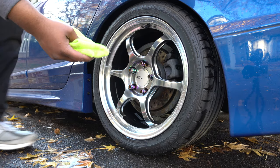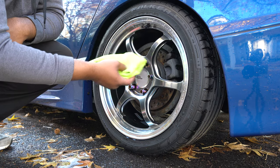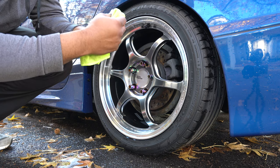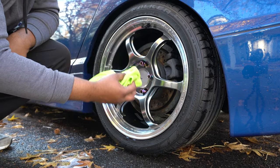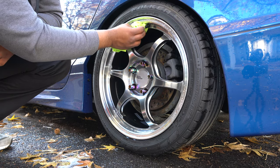So for the lip, I like to try to start from the top and work my way down. So if the water does fall, you're not doing it twice. So it's gonna be like this. We're gonna work the section like this. We start by this valve stem since it's already here.